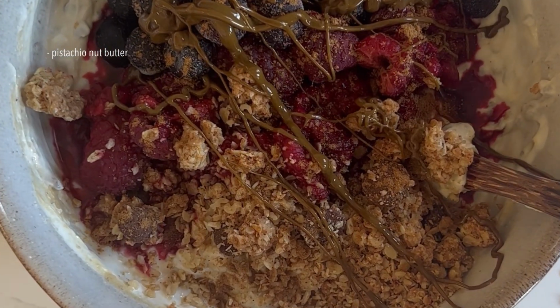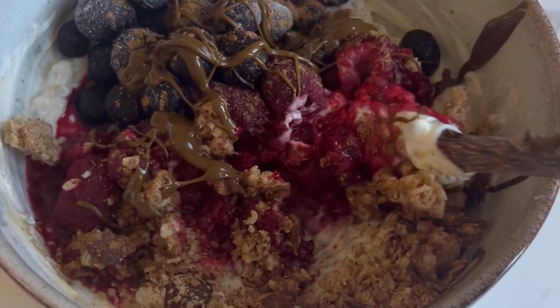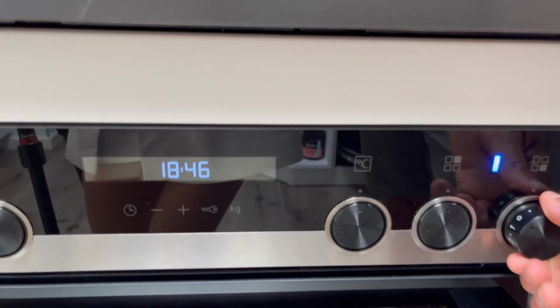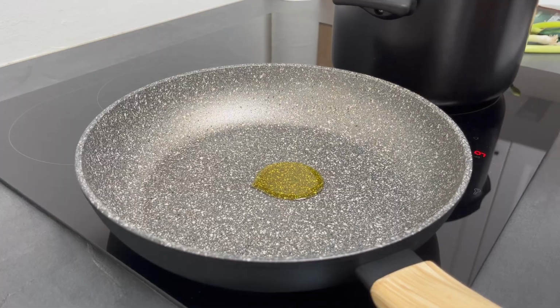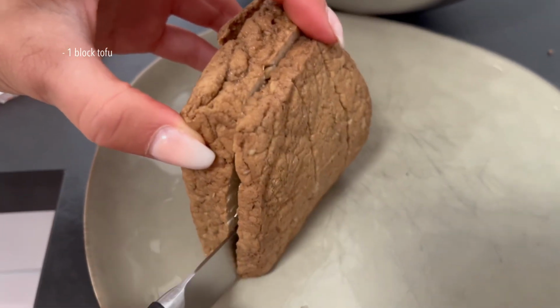Chia pudding supports your gut health as chia seeds are packed with fiber, which acts as a prebiotic, feeding your beneficial gut bacteria. Next up are homemade fresh summer rolls served with a creamy peanut dipping sauce. First up, boil the rice noodles. In the meantime, cut your veggies and tofu into stripes.